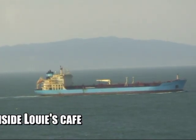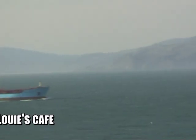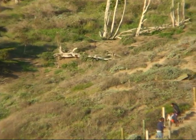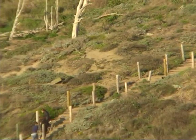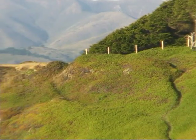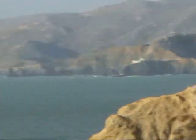Even though that looks like it's intense, the steps, I think it'll be easier to walk down than to cut across this path here. I guess I'll bring a couple of water. Thank you.